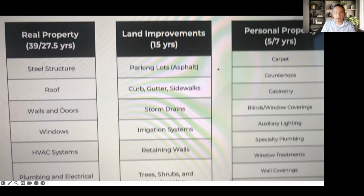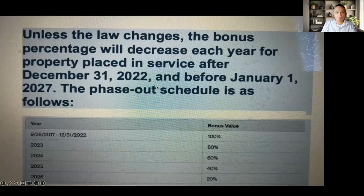And then finally, even better, you have a 5 to 7 year accelerated write-off on items that depreciate quicker because they are wear and tear. So they have a 5 to 7 year accelerated depreciation write-off based on a cost seg study, which is carpet, countertops, cabinetry, blinds, window coverings, lighting, plumbing, window treatments, wall covering, the whole nine yards. Okay, let's see what else.